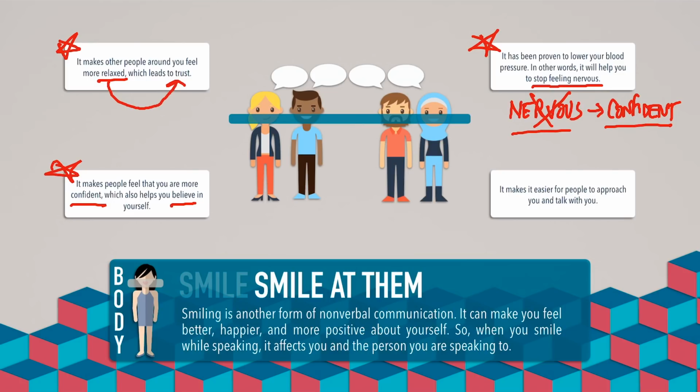All right, and the last thing is, it makes it easier for people to approach you and talk with you. Now, approach just means come up to you. Okay, come up to you. Think about when you see a foreigner or a native English speaker, and you want to speak to them. If you walk up to them, you are approaching them. Okay, walking up to them or approaching them. Okay, all right, so let's keep going to the next one.